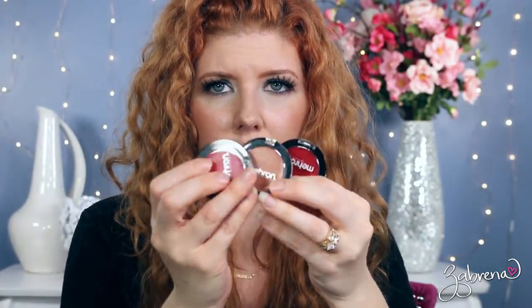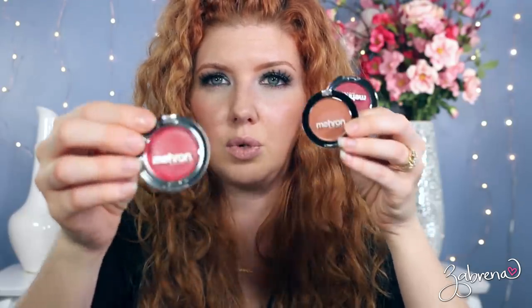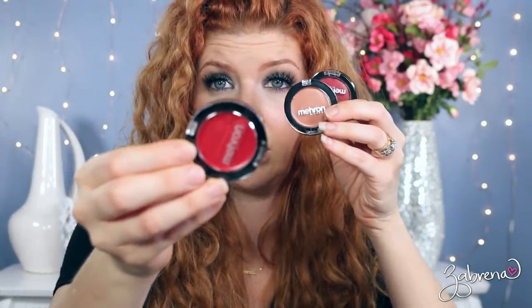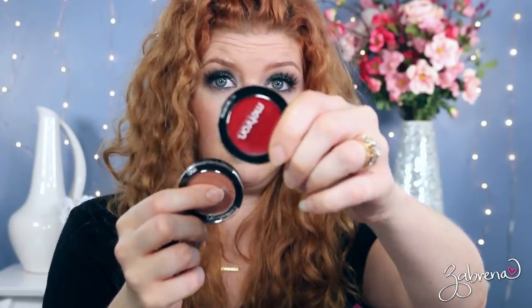The last product, I think this is the last product I have to share with you, are the Mehron lip creams. And they have three different ones. They sent me these really bright reds. Aren't those amazing? Oh, beautiful reds. By the way, this is called Dare. It's a really bright red. This one is called Mischief Maker, another bright red.